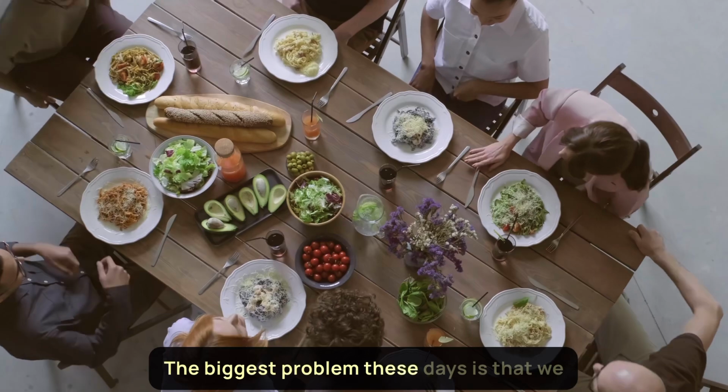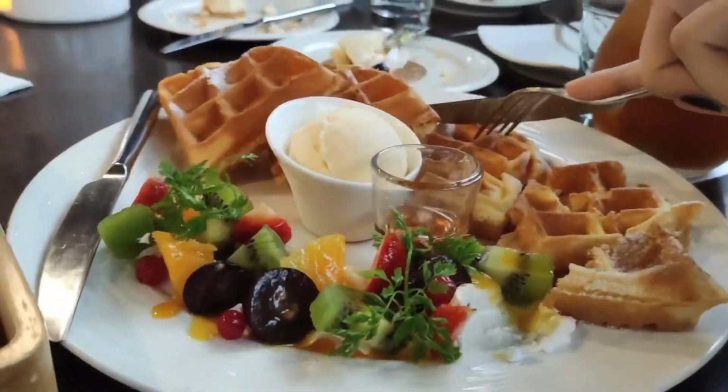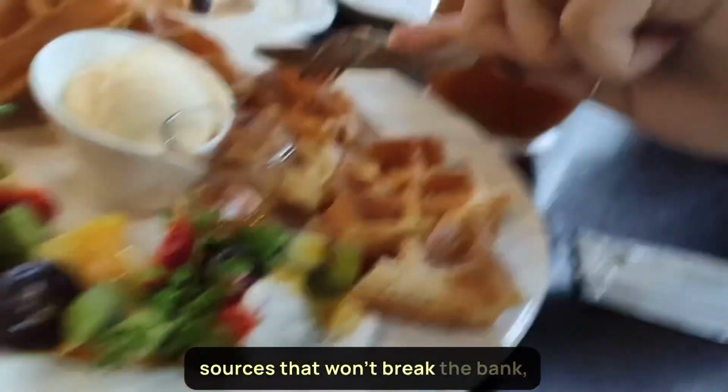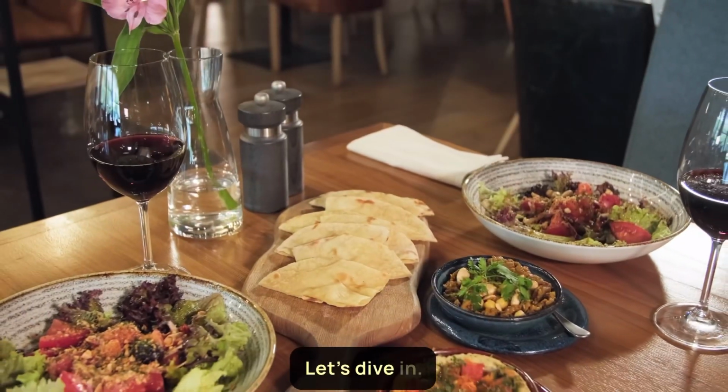The biggest problem these days is that we do not get enough protein in our daily diet. If you are looking for affordable plant based protein sources that won't break the bank, you have come to the right place. Let's dive in.